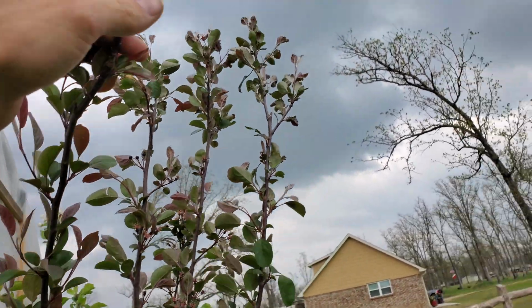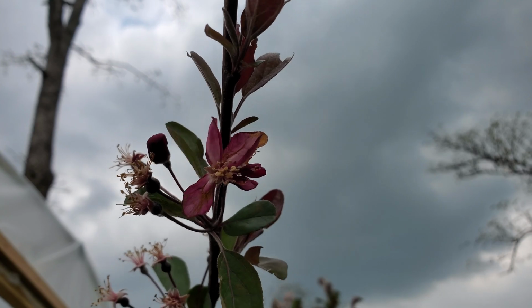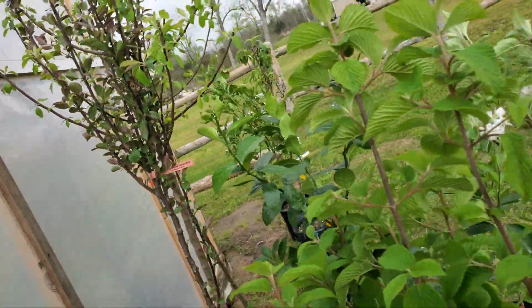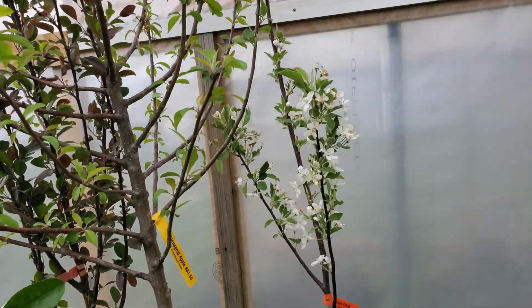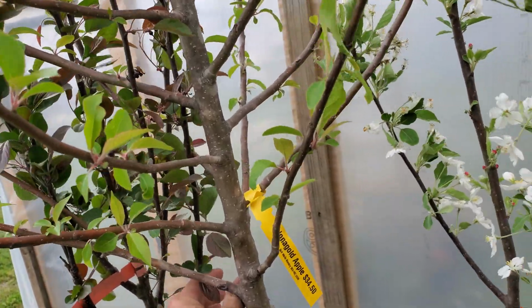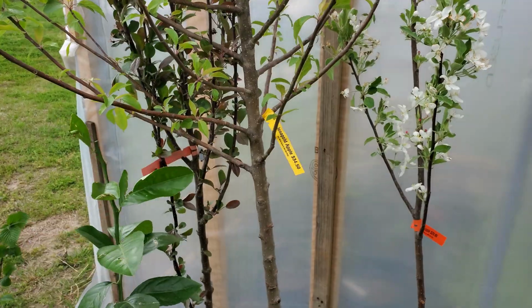But that's okay. There's one. I got one left right there. That'll be all right. It's gonna be really good looking when it comes back around. The other one we got was a Jonah Golden apple. So it's a mix between a Jonathan apple and a Golden Delicious. And my name is Jonathan, so it just made sense that I get one.